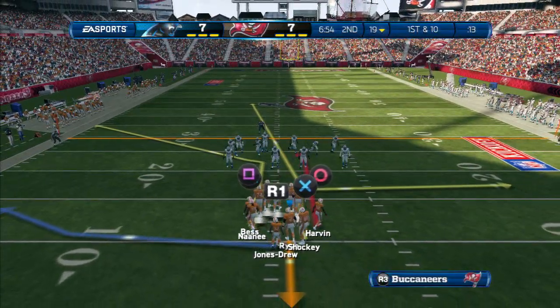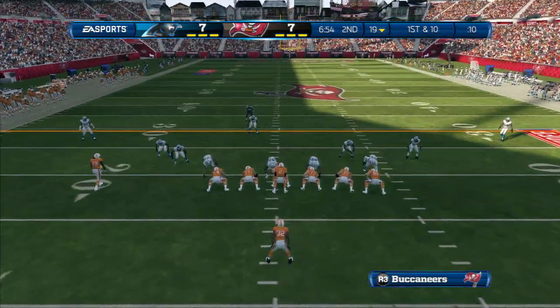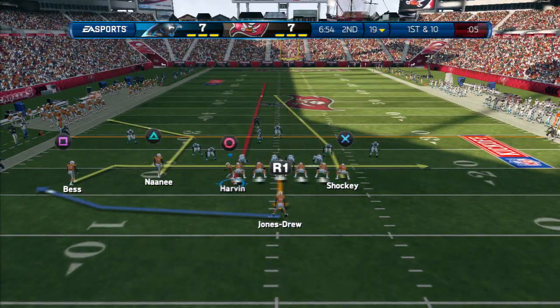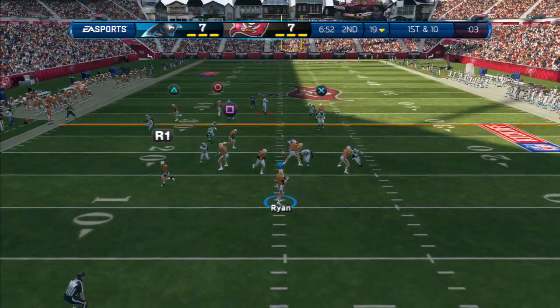Buccaneers getting ready now to start their drive. Defense filling up the box here with a 4-6 formation. The quarterback's calling something out. They need to get the play off.